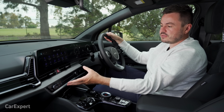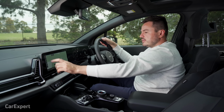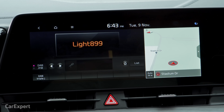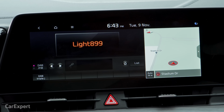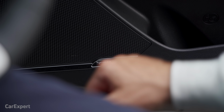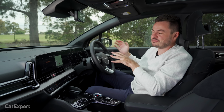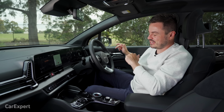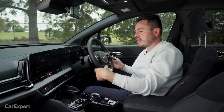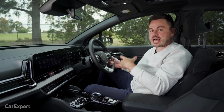Now, in terms of your inbuilt features, you have satellite navigation built in. You also have the ability to stream AM, FM, and DAB plus digital radio. And the good news about that is it has a very impressive sound system. It's an 8-speaker Harman Kardon branded sound system. And while I did just listen to podcasts on my long drive down to Melbourne, I did play some music, and it was actually a pretty decent setup. You also have smartphone mirroring, both Apple CarPlay and Android Auto. Unfortunately, both of those are wired.